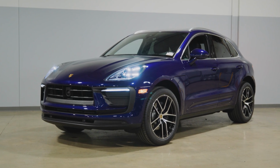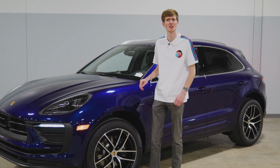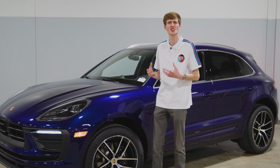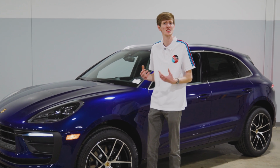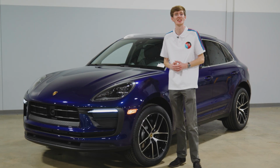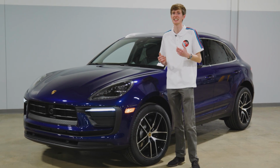So today we're going to do a pretty thorough tour of this car, take a look at the exterior, interior, the technology, and what makes this such a strong competitor in the small SUV landscape. Let's dig in. So first things first, this is of course a Porsche, and it needs to look like one.